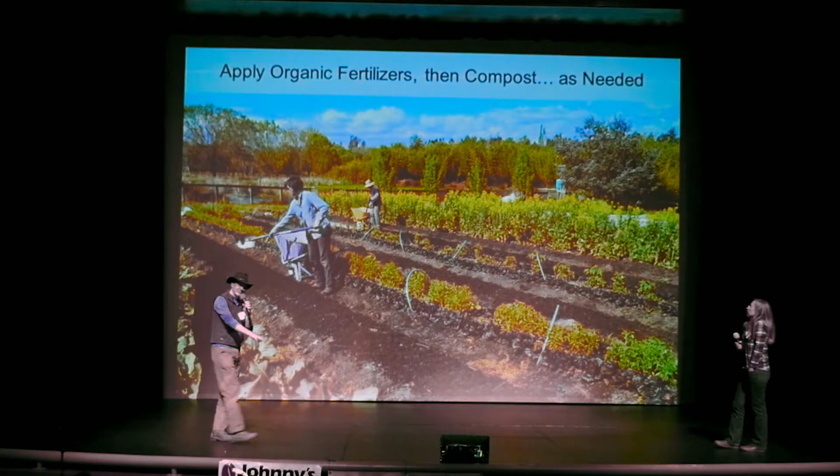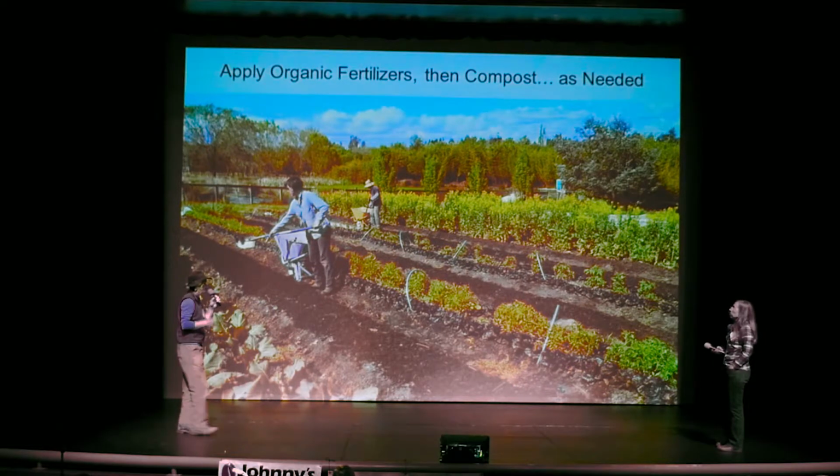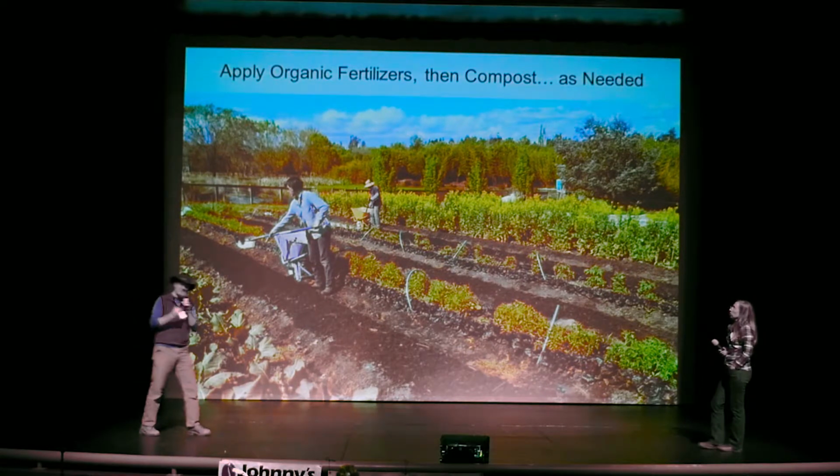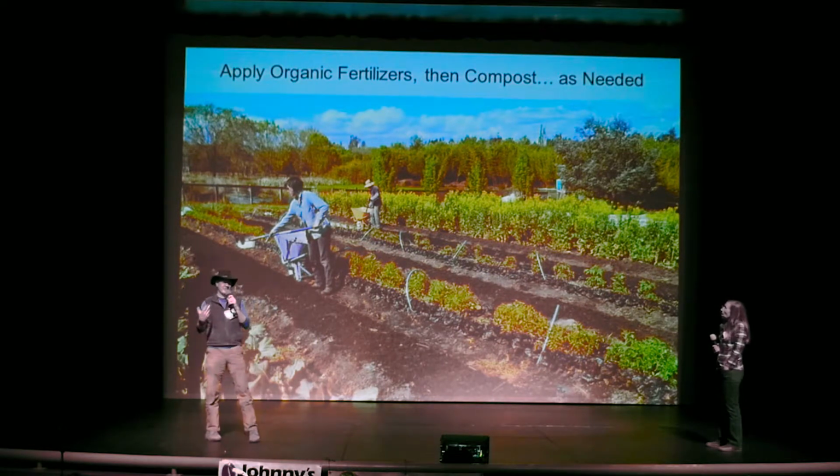Once you cut out the crop, leave the roots intact, put all the top growth into the compost pile, come back, put down organic fertilizers if you need them, put down compost if you need them. These beds went from an overwintering 6-month brassica crop to what's going to be a tomato crop for another 6 months. So there were 2 very long duration heavy feeder crops.